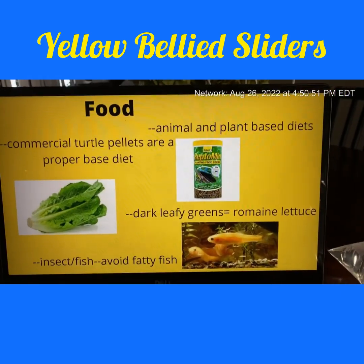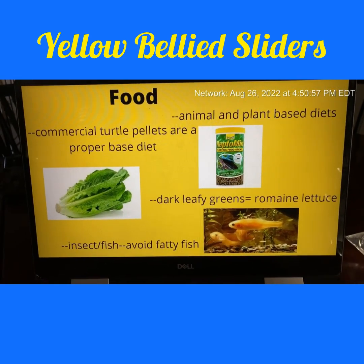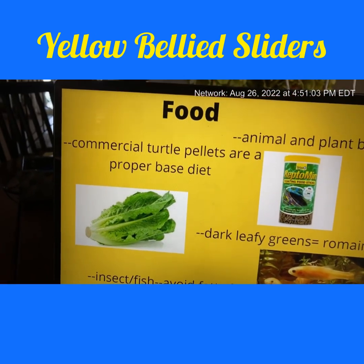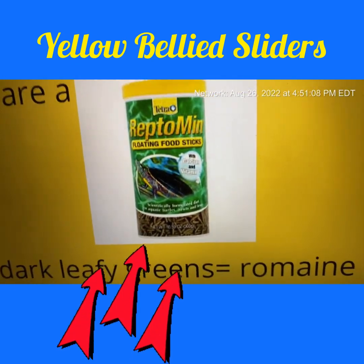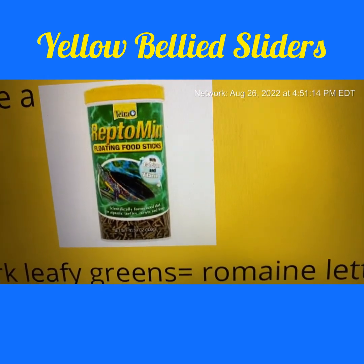Now that we've covered the light and the heat and the housing, what are you going to feed your turtle? Normally it does take an animal and plant-based diet. The commercial pellet foods are the proper diet base. I use this one particularly. I meant to take it out and show it to you, but this is a good picture anyway.